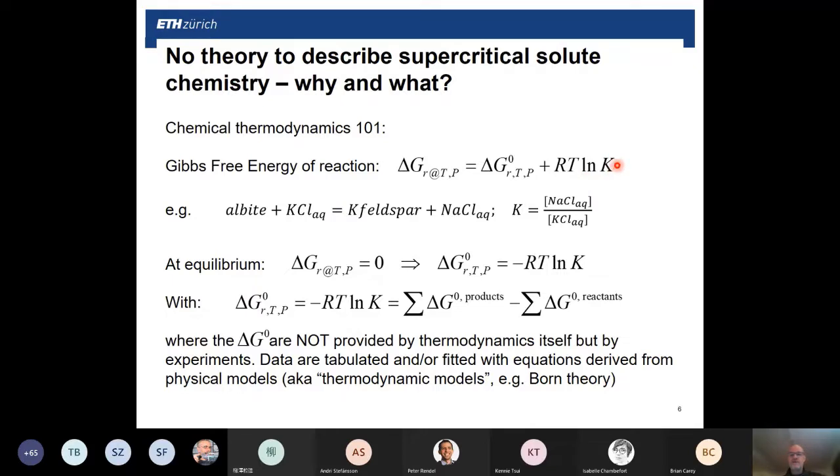And K is the so-called equilibrium constant. What's that? For example, if we have the reaction of sodium feldspar with potassium chloride from the fluid, it would form potassium feldspar and release sodium chloride. Then the equilibrium constant is basically the ratio of the concentrations of the aqueous species there, or components. The concentrations of the solids you can skip. As long as that thing is present, it's considered to be 1. And so the equilibrium constant is this ratio, which is also used as a thermometer in geothermal exploration, the sodium-potassium ratio, or vice versa, of the fluids you sample at hot springs.